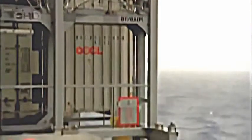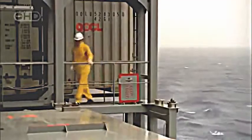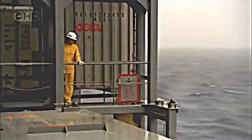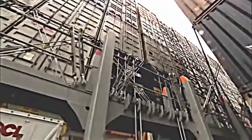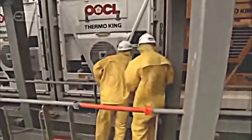No matter the weather, the crews still have to attend to their duties. The reefers still have to be checked, even if it means braving winds up to 70 knots. It's in conditions like these that the power supply to the reefers could fail, spelling disaster for our precious cargo of Australian seafood. At the moment, the reefers are still working.